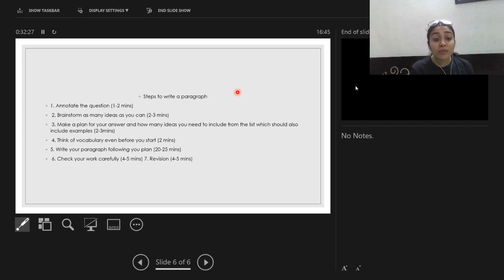Think of vocabulary even before you start. When you're annotating the question and brainstorming, always ensure that your planning task includes vocabulary planning as well. Write your paragraphs following your plan. Always write your paragraphs as per the plan that you have created. Don't try to change your plan while you're writing or at the last moment. Check your work carefully and do your revision. As you know, we have already discussed the tips and rules to do your revision.